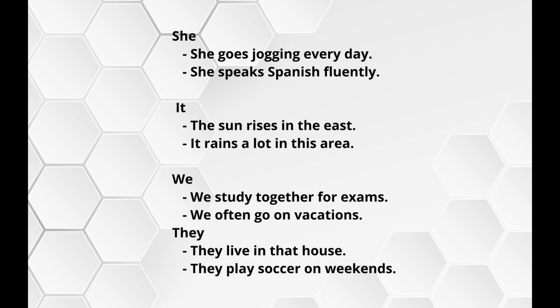Now with "we" and "they," we don't add s. So: We study together for exams. We often go on vacations. They live in that house and they play soccer on weekends. So this is the rule for the present simple tense.